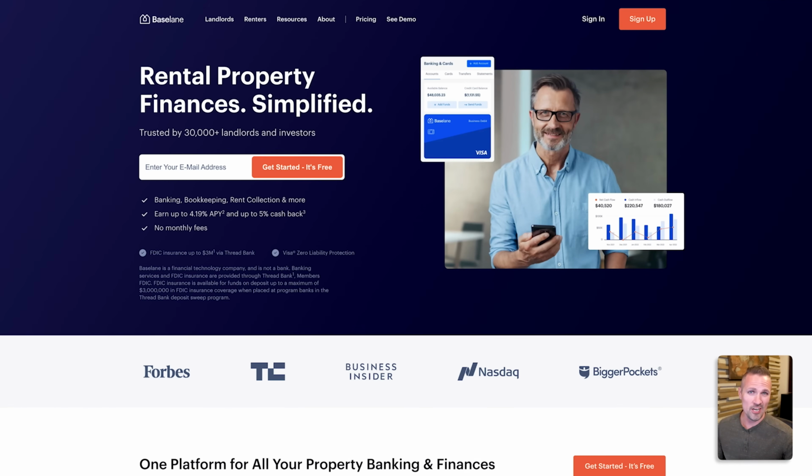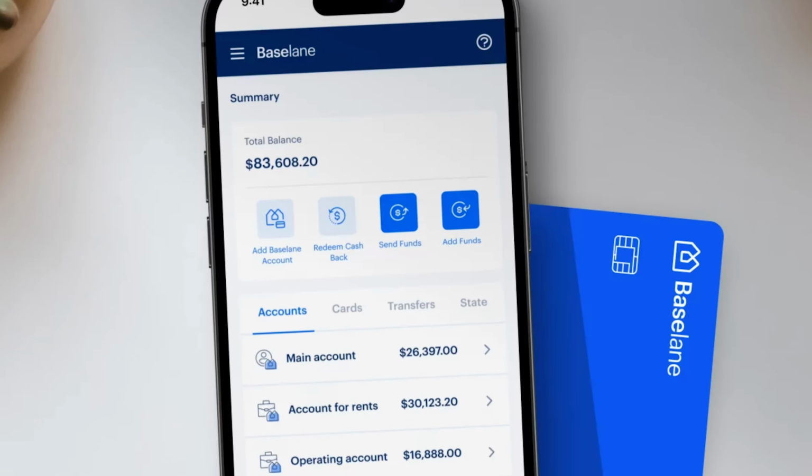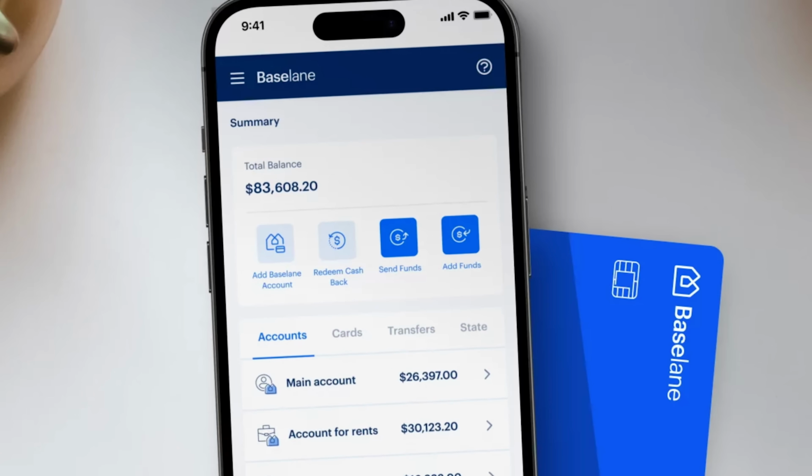So one important thing to know before we even get into the actual inner workings of Baselane is that this company has kind of mastered the onboarding process. It is very, very easy to get started with Baselane. Like, you can seriously have your account up and running in less than 10 minutes, no problem, as long as you have all the basics you would normally need to open up a business bank account. In fact, you could even do it from their mobile app on your phone if you wanted to.